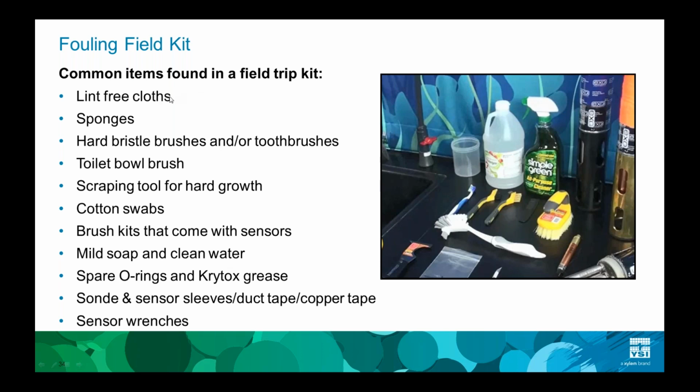Lint-free cloths. It's very important that if you're using paper towels to clean your equipment, particularly the final wipe down, they must be lint-free cloths. The use of regular paper towels can actually leave behind paper particles that can fluoresce and could potentially impact optical readings for sensors like turbidity, FDOM, total algae, and the new rhodamine during calibration. Any of those sensors that are looking for feedback on items that fluoresce. So that's why we want to make sure that we don't leave any paper particles on the equipment before calibration.